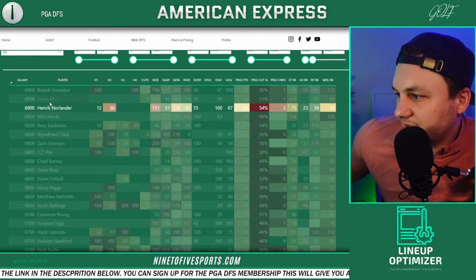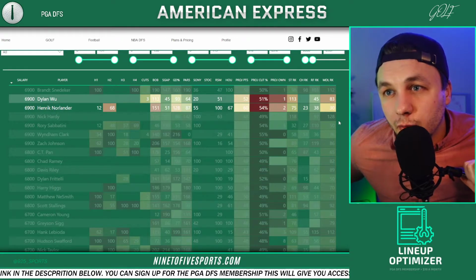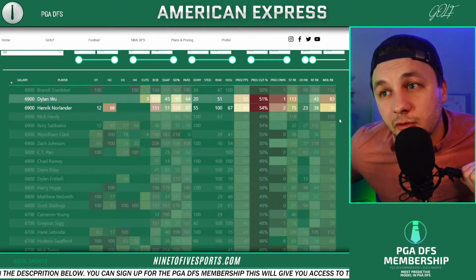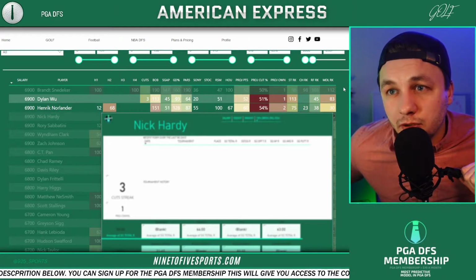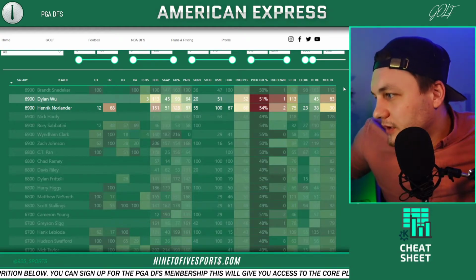So the first 2 are actually going to be Dylan Wu and Henrik Norlander. Yes, they're both kind of priced similarly. So Dylan Wu, more or less, we're going to be chasing that recent form from him. Okay, he only ranks 45th in the field in recent form rank, but he has made 3 straight cuts in a row. A 20th place finish last week is really what I'm hanging my hat on. Overall, not a horrible stat fit, I guess, if you will.